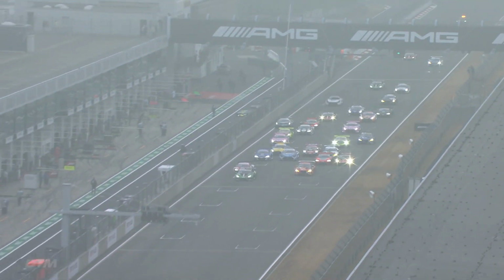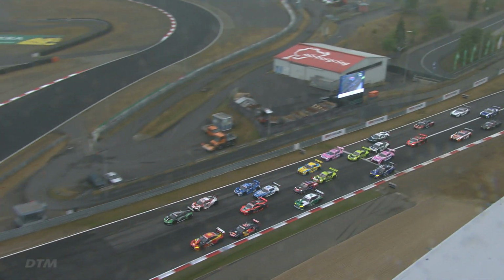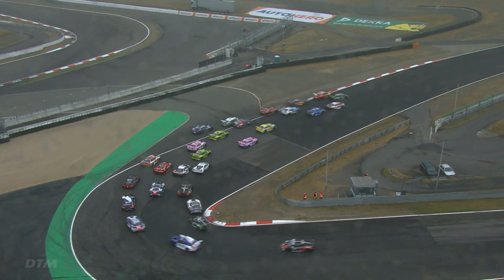So Mirko Bortolotti led the charge into turn 1. Sheldon van der Linde alongside. And there's a good start from René Rast in third place. Also with a very good start, the Ferrari of Felipe Fraga, a winner at the Nürburgring, who'd started in 6th place. Almost 4 together as they went through the first corner.